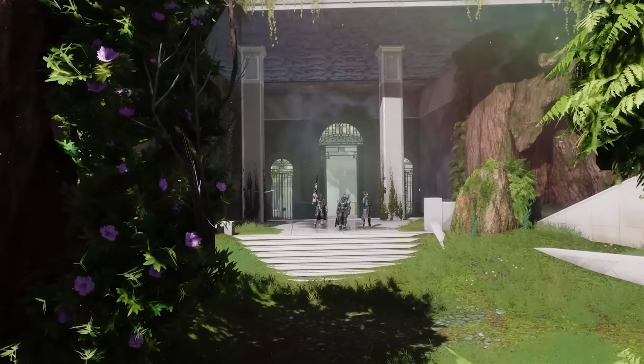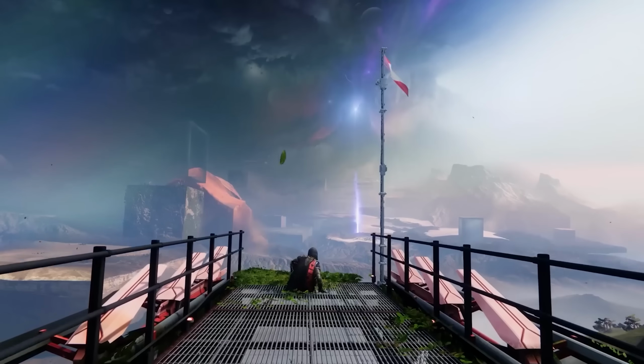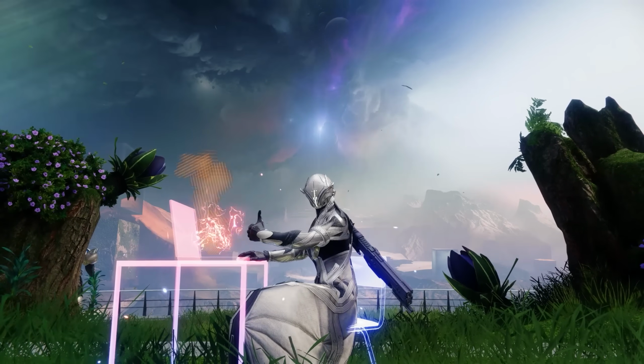Guys, can you believe it? The final shape has finally arrived. New stories, subclasses, destination, raid, weapons, the list goes on. But that's not the only thing that's new.